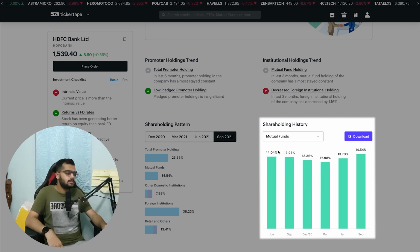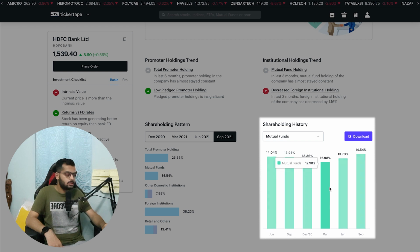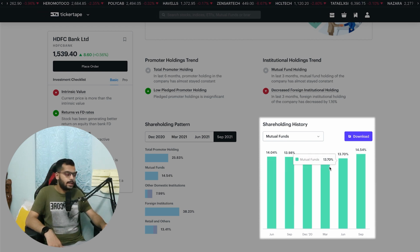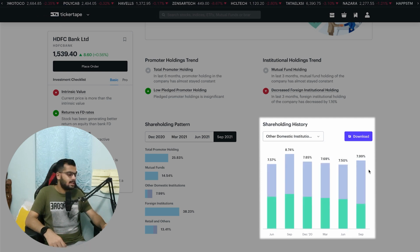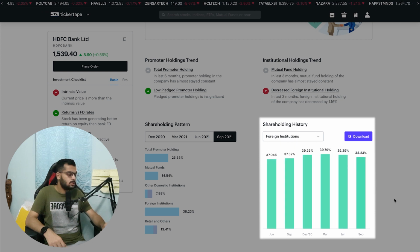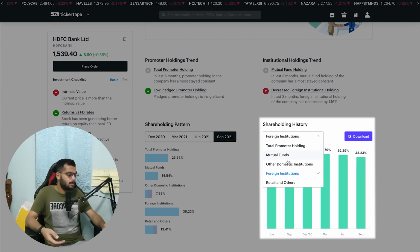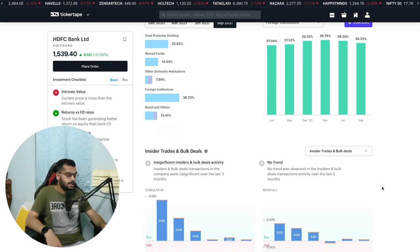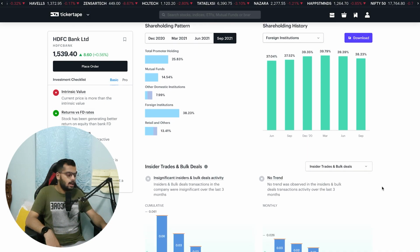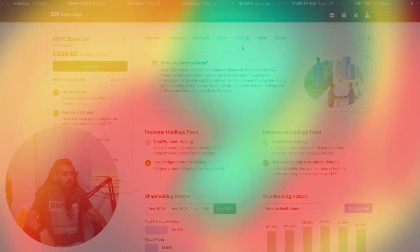Looking at mutual funds, they have decreased for some time, but then post March they have increased it in 2021, right? From 13% to almost 14.5%, they have increased this. Talking about the other DIIs, it's almost constant. Talking about the FIIs, the foreign institution holdings, it's again constant. Right, so this is a good sign. No one is reducing their holdings. That's a fair thing to say.